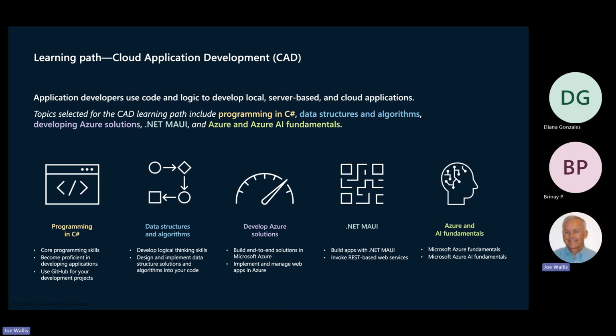And topics selected for the CAD learning path include programming in C#. C# is a primary language here at Microsoft. Data structures and algorithms, developing Azure solutions, .NET MAUI, and Azure AI fundamentals. So the program is C#, it's core programming skills. You become proficient in developing applications in C# and also use GitHub for development projects.